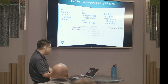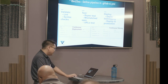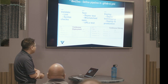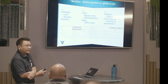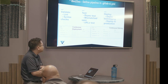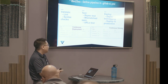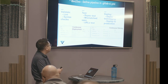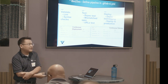In this example, we have three different stages: validation, testing, and deployment. The first stage is to validate our code. It contains a job to make sure our code doesn't have any typos or incorrect spelling, and it will also run syntax checks to make sure the code follows the actual code standards. Once everything is good and green, it will run the next stage, which is testing, where we actually run the unit testing.